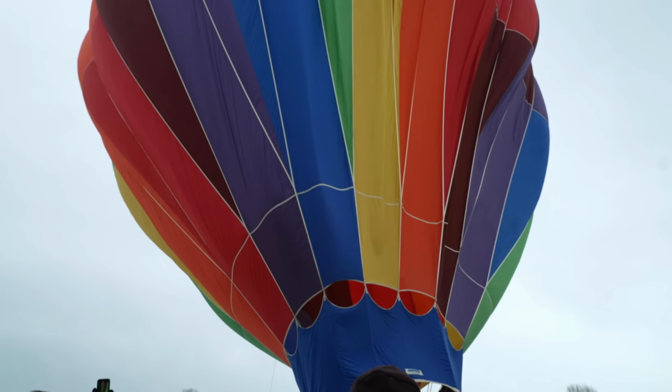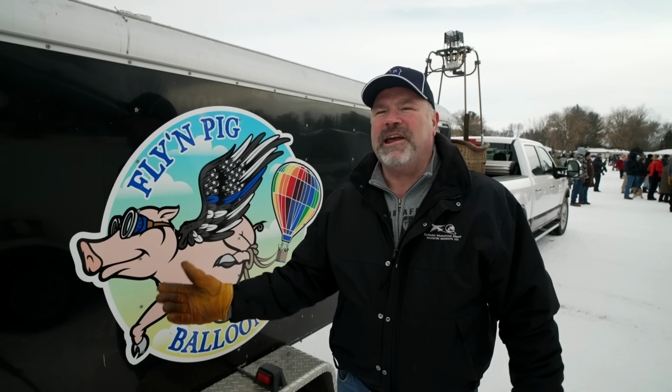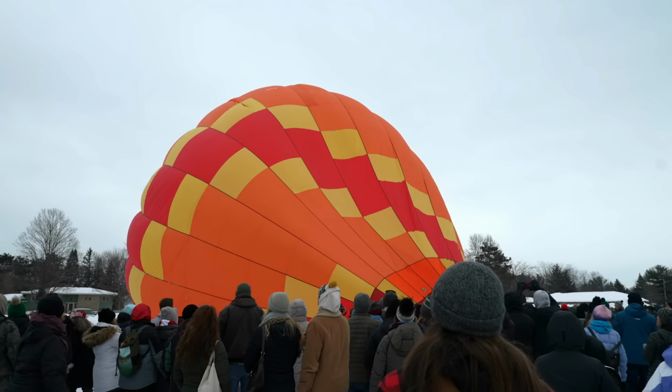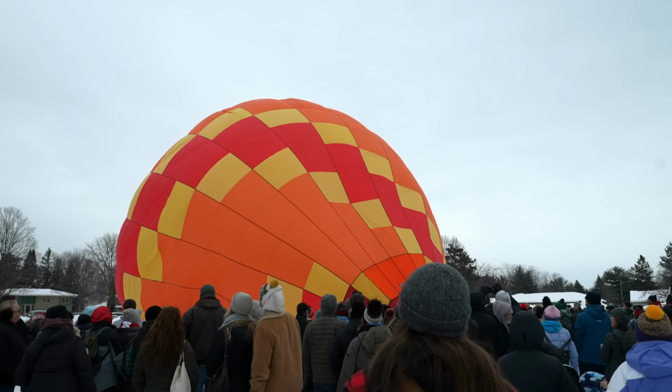So it's the same license as the guy with the Cessna. He's rated for a Cessna. I'm rated lighter than air. If he can't fly mine, I can't fly his. We're both pilots in the FAA's eyes. This is kind of fun. Bring a balloon, start a party.